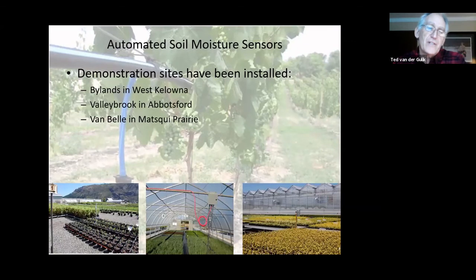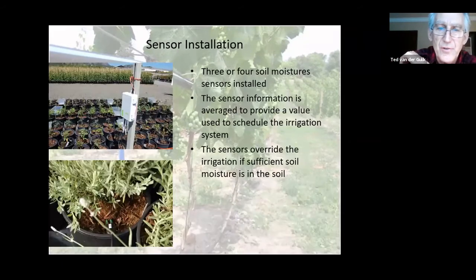We ran a project in BC on automated soil moisture sensors. And we installed these in nurseries in various locations of the province. And I don't know if I have another slide of it or not. Yes, I do. So we installed 3 or 4 soil moisture sensors in each location. Then we averaged the value of those sensors to determine whether irrigation should go on or not.